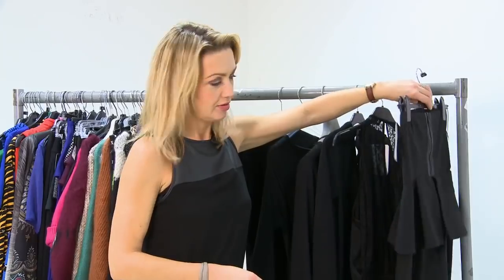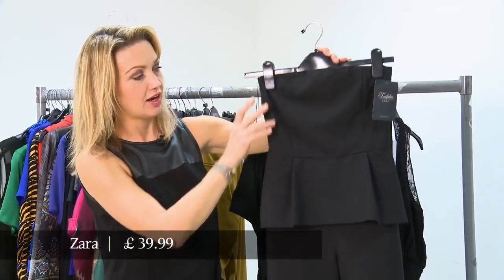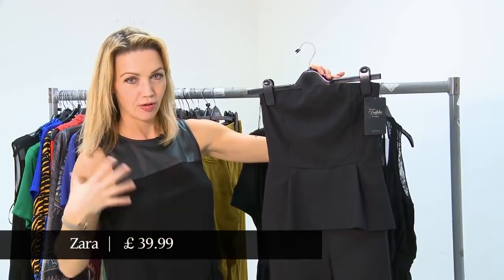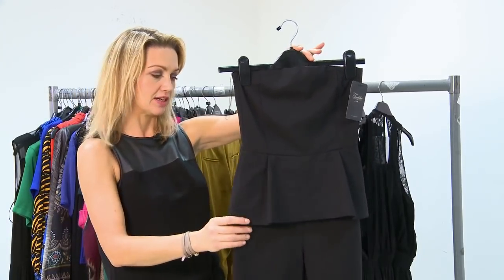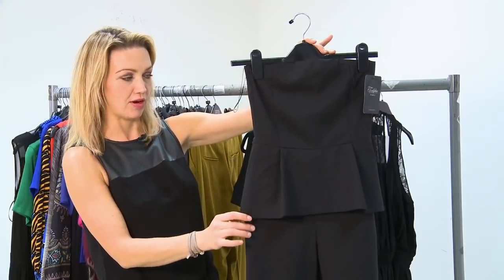And the last jumpsuit, this is again Zara. They're going to get a restraining order out on me, I think. This is a strapless number, so quite dramatic, because there's quite a lot of skin on show up here, but then completely covered up, quite thick fabric, so it doesn't look too exposed, and with a nice peplum over the hip, and at the back, your little fashiony detailing in the exposed zip.